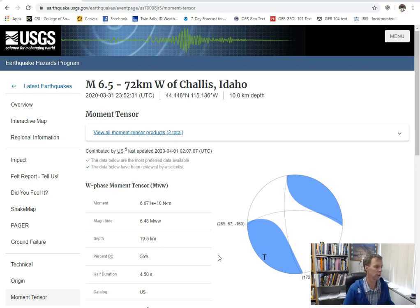So just to conclude, we live in the 6th most seismically active state in the country. Earthquakes are what has shaped our landscape. Earthquakes are what have caused Idaho to have great, beautiful, lofty mountains that we go skiing and recreating in the winter and in the summer.